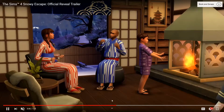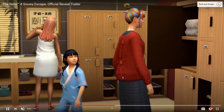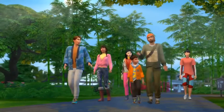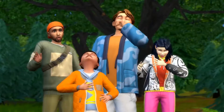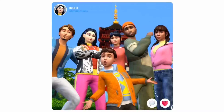That looks like a new shower. I'm just going to rewind really quickly because yeah, that is a new wall shower. It kind of looks like the one from Discover University. But yeah, new build buy assets. That bridge, I'm hoping we get that bridge in build buy somewhere and that it actually functions if you place it down. The build buy items look fantastic.